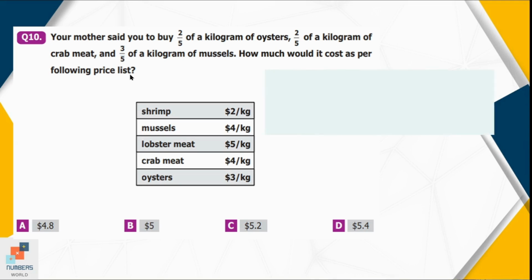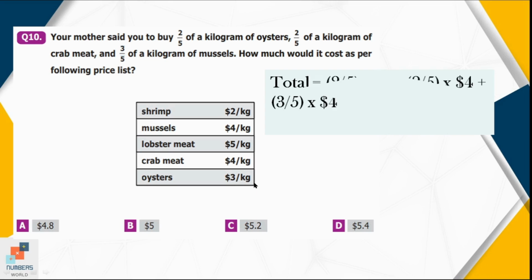So as we have to buy 2 by 5 of a kilogram of oysters, we will look at the price list. The price of oysters is $3 per kg. But we have to buy 2 by 5 of a kilogram, so we will multiply 2 by 5 by $3. The cost of crab meat is $4 per kg and we have to buy 2 by 5 of a kilogram.